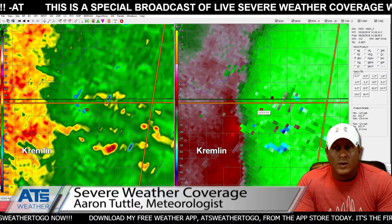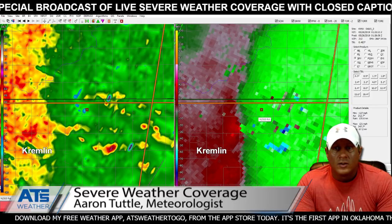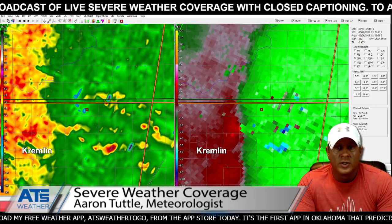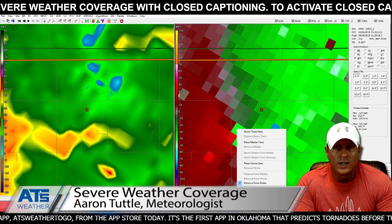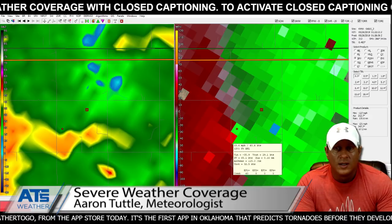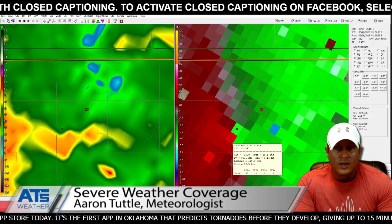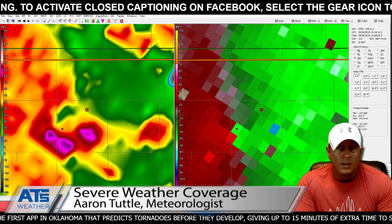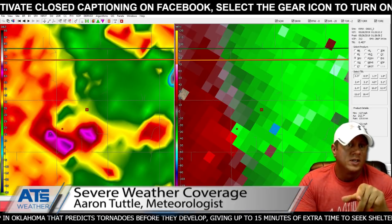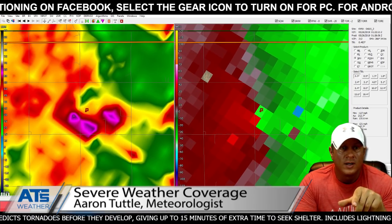Let's see where we're at, East Road 300 and 2930. It's actually a pretty strong couplet for this one. This one probably has a potential for an actual tornado right now versus any of the others I've seen. Category B, a for sure strong EF0 and looks like a weak EF1 with this one. So this tornado looks like it's actually probably occurring.